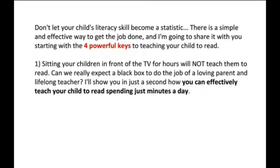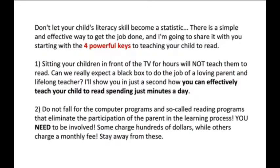Sitting your children in front of the TV for hours will not teach them to read. Can we really expect a black box to do the job of a loving parent and lifelong teacher? I'll show you in just a second how you can effectively teach your child to read spending just minutes a day. Do not fall for the computer programs and so-called reading programs that eliminate the participation of the parent in the learning process. You need to be involved. Some charge hundreds of dollars while others charge a monthly fee.